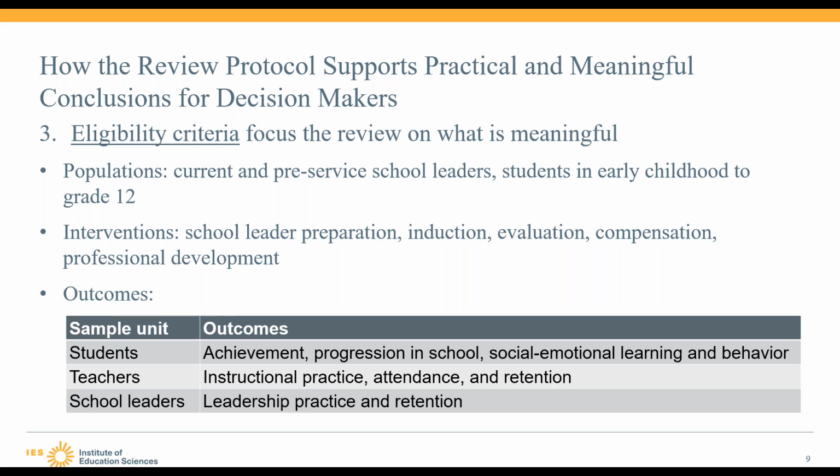For populations in the school leadership protocol, we take a relatively broad stance, including both current and pre-service school leaders, which we define to include principals, assistant principals, and deans of students, and students in early childhood to grade 12. This allows us to include all potentially relevant research on school leaders in early childhood through grade 12 settings.